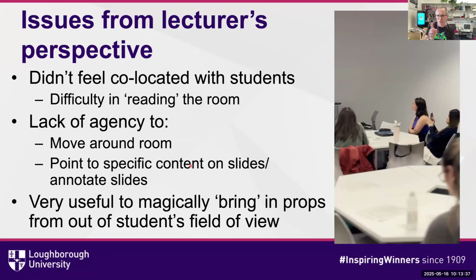I know when I was doing mine, I was trying to remember that for them the slides were over there in relation to me. So I might go, yes, as can be seen on this slide, but obviously I can't actually see that. So there was that sort of negative stuff. But certainly I found it quite empowering because I could start to do other stuff.